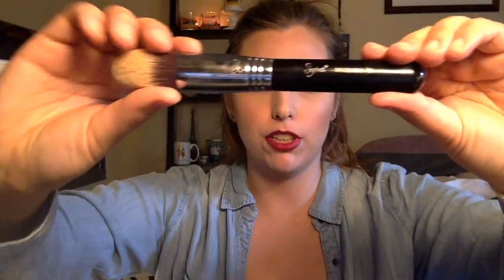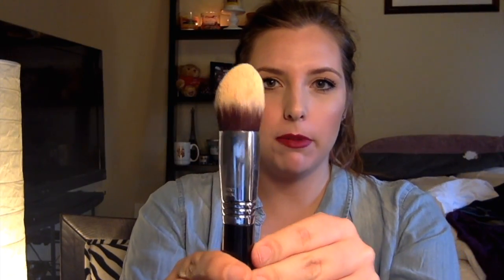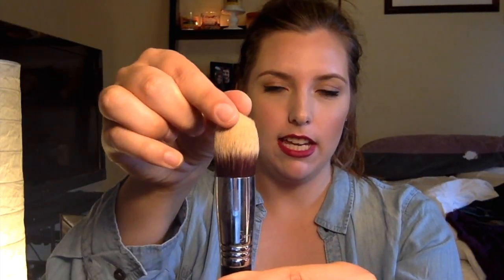The second brush I'm going to talk about is the Sigma F86 tapered Kabuki brush. This is what it looks like. It is pointed at the ends. Here, I'm trying to get all the concealer out of it. So it is tapered at the end. It kind of comes out and then tapers off to a point, and the point is pretty even all around the brush. This is a very sturdy brush.